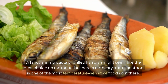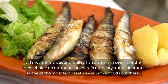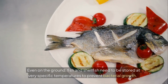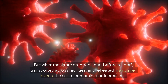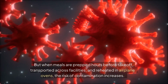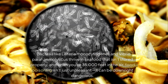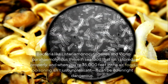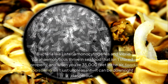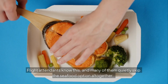A fancy shrimp pasta or grilled fish dish might seem like the best choice on the menu, but here's the scary truth. Seafood is one of the most temperature-sensitive foods out there. Even on the ground, fish and shellfish need to be stored at very specific temperatures to prevent bacterial growth. But when meals are prepped hours before takeoff, transported across facilities, and reheated in airplane ovens, the risk of contamination increases. Bacteria like Listeria monocytogenes and Vibrio parahaemolyticus thrive in seafood that isn't stored properly. And when you're 35,000 feet in the air, food poisoning isn't just unpleasant, it can be downright dangerous. Flight attendants know this, and many of them quietly skip the seafood option altogether.